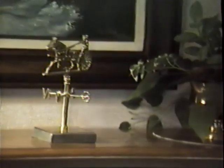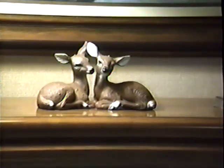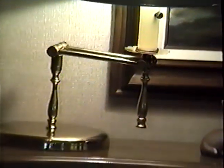All right, now what do we have on top of that desk? Let's see, that's a planner. Oh, and there's your directional thing. Oh, here's a pair of deer. They were candles given to us by Ronald Marlene. I like those. And the old piano light, which was originally on the organ, and it worked out better in here.